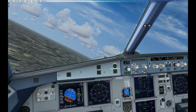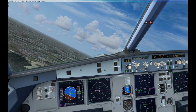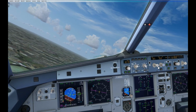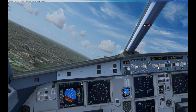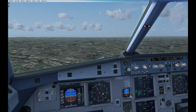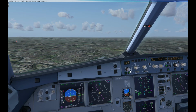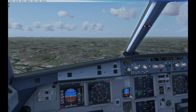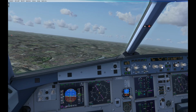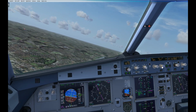Going to reduce my speed, 165, flaps 2. The airport is now to my left. I should intercept the ILS and glide slope very shortly. Going to dial in 320, 337.